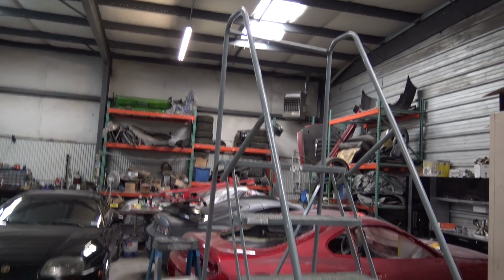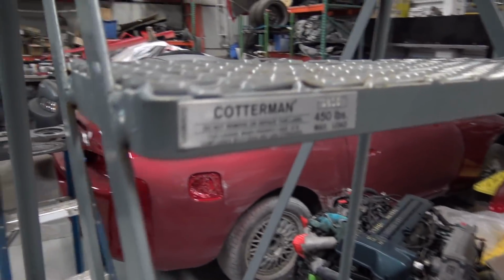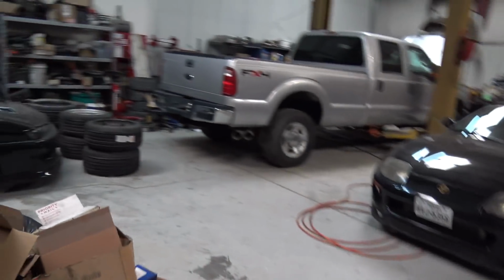This is a Facebook Marketplace find. I don't know what it was out of, but the lady was using it for like a zip line on the side of her house or something like that. But it's a car, man. But this will help kind of putting tires and all that stuff up and down on the lift.